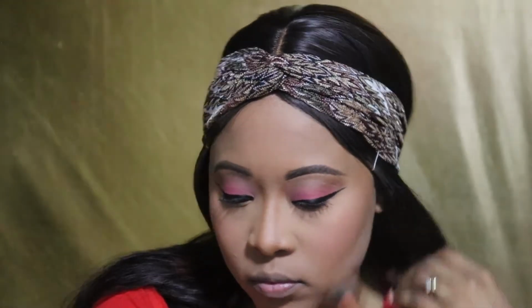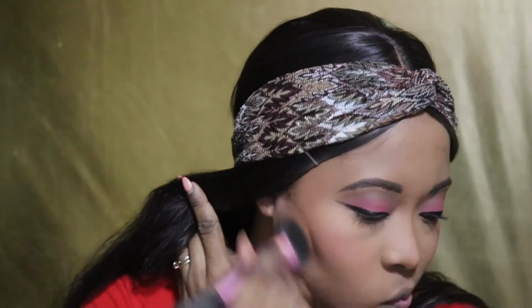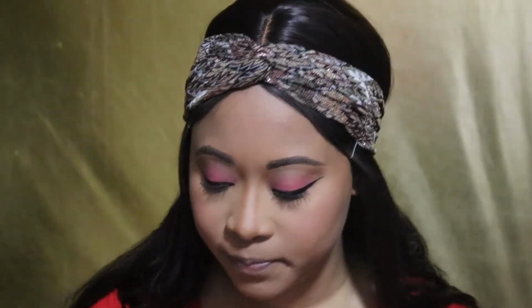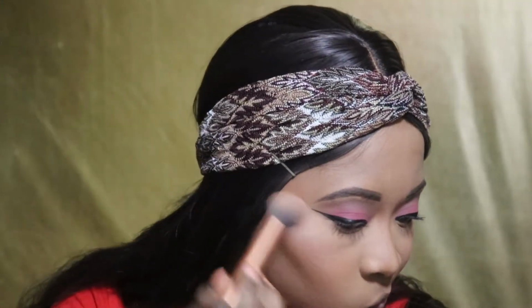Taking off the translucent powder from under the contour. Going in with that same brush with the powder just to set everything. Now I'm putting on my highlight. This highlight is from the same True Complexion palette.